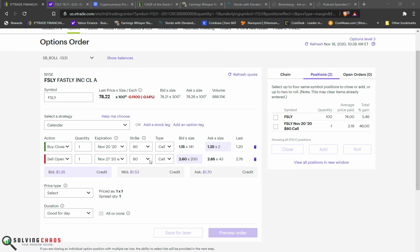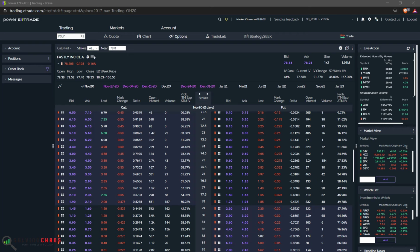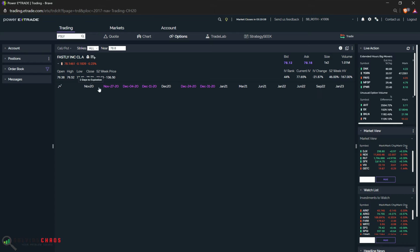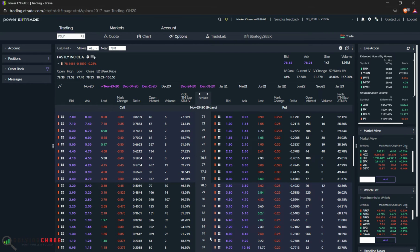So what am I planning on doing? I told you I would like to roll out 1 week and roll this thing up $1. So let me show you what that looks like. Here on E*Trade, it's as simple as toggling this off, toggling this back on, and then looking at the new strike price that I wanted. So what I'm doing is I'm moving this thing out to an 81, which is here. I'm just moving it 1 bucket.